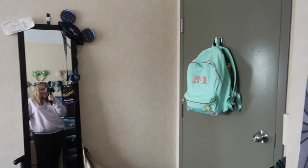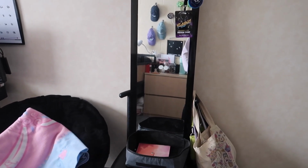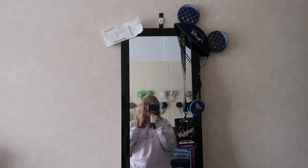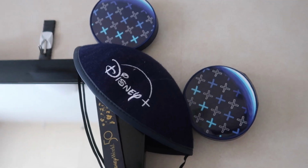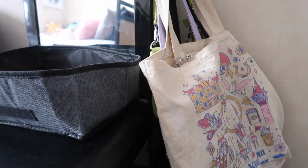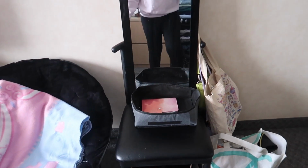So then to the other side, when you enter the door, there's my mirror here. It's on this chair because my apartment did come furnished, so I do have the chair that I just used to set the mirror on. There's me, and then I do have some Disney stuff around the mirror, like my ticket from one of my recent trips, my plane ticket, my ears from Disney Plus Day, pin from Disney Plus Day, and my Fantasmic Media Preview badge. I also just hang some of my bags and purses that I don't use all the time on the side of the chair, and beside it there I just have some grocery bags.